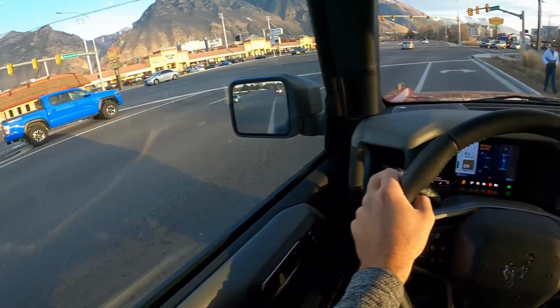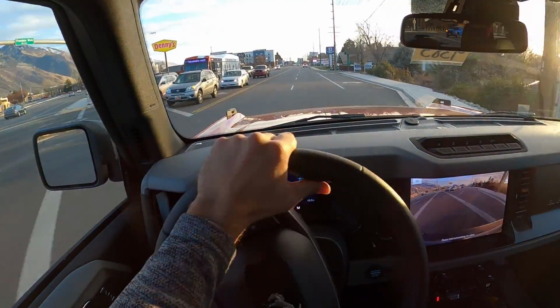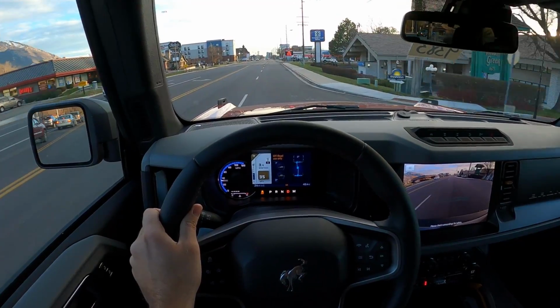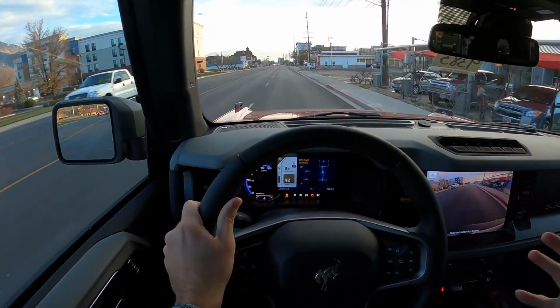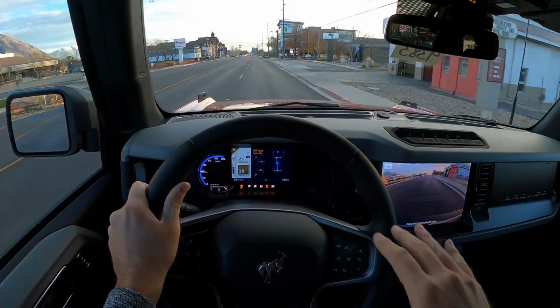Now, why would you ever use the Baja mode on road? The reason that you would use the Baja mode on road actually is because of rough roads. Now, these roads aren't a perfect example because they are super smooth, but on terrain that's really rough on road, where the road's really beat up, then a mode like this is actually great because it's meant for going over bumps and dampening and everything.